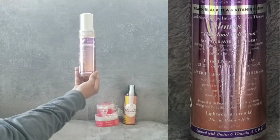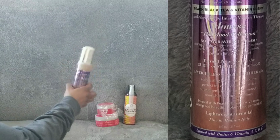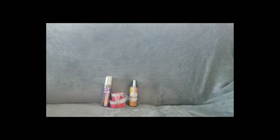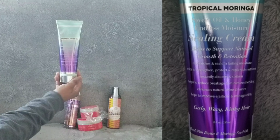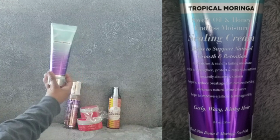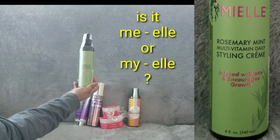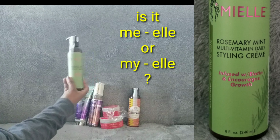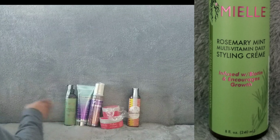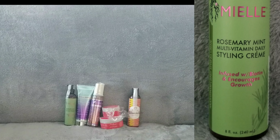I have the Main Choice Peach Black Tea and Vitamin Fusion Mousse. I have the Tropical Moringa Sealing Cream. From Mielle Rosemary Mint line, I have the Multivitamin Daily Styling Cream. And I'm so glad that Sally had this sale because like I said, I missed out on Mielle sale because by the time I got there, most of the Rosemary Mint items were sold.